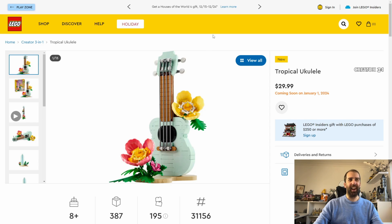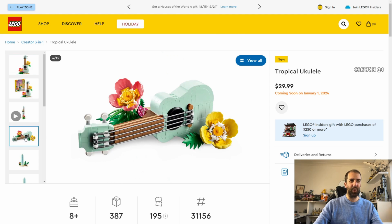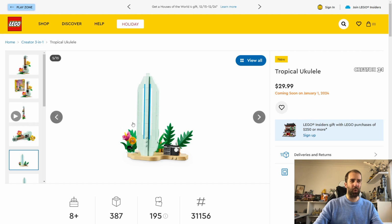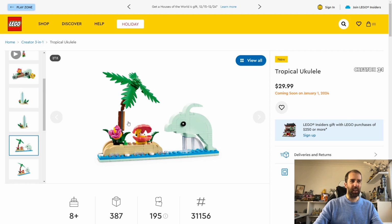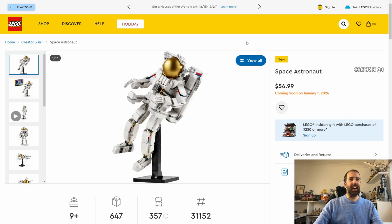Quite cool. The tropical ukulele priced at $30 or £25. So you can either have it as a ukulele, or I'm not quite sure. That's just some plant, I'm guessing maybe. Interesting. Dolphin on a beach sort of scene. Interesting. You get the Space Astronaut, a little bit more expensive now, priced at $55 or £45.